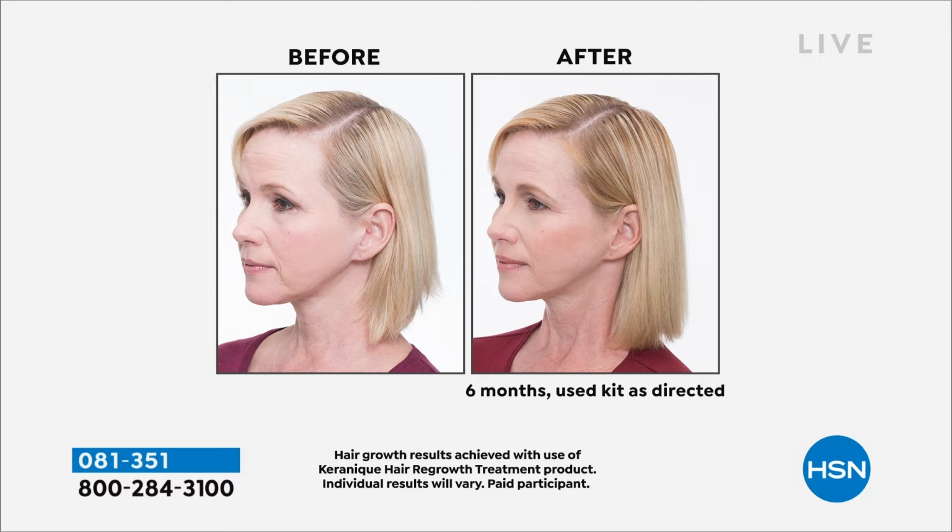This is my before and after picture when I first started using Keranique. I didn't realize I was really having that much of a problem because like anyone watching right now, you know what happens gradually. You don't see a big chunk gone at first. You just start noticing that maybe it's getting a little thinner. You pull it to one side and as you can see in this picture, oh my gosh, my temples were receding so much. I accepted it. I thought that's just the way it had to be.